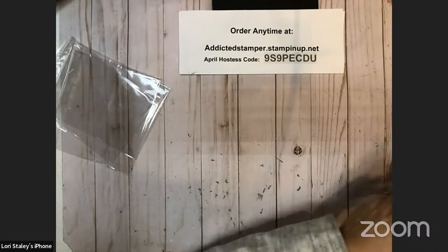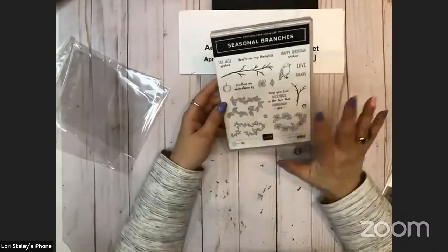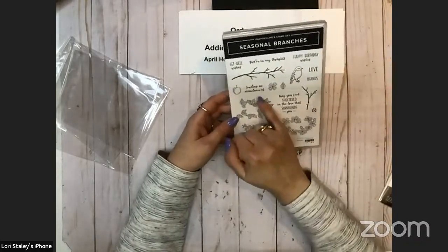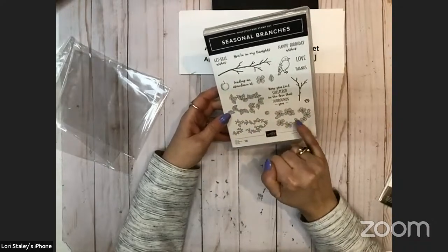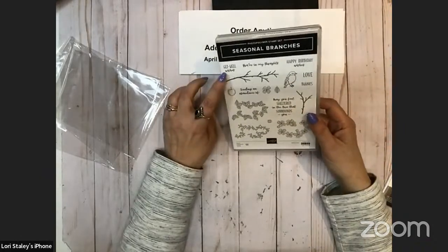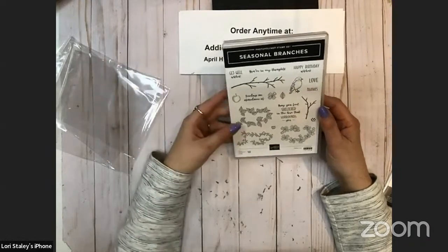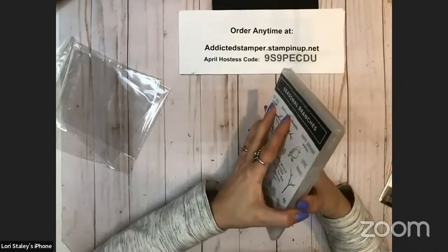And then I got two more bundles, seasonal branches. So I'm really liking the idea of this because this is going to be a year-round set that we can use. First, bare branch for winter, obviously. And then we've got spring, summer. This could be spring or summer. We've got the apple, the bird, individual little flower, get well wishes, you're in my thoughts, happy birthday wishes, love, thanks, sending an abundance of love or thanks, and may you feel sheltered in the love that surrounds you. So that's a great one.